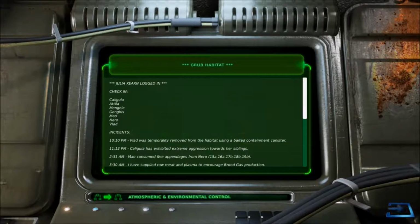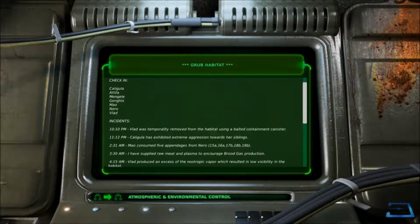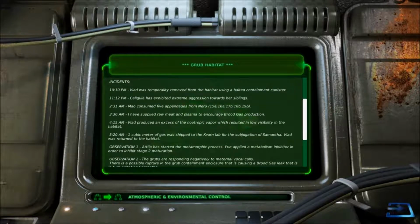We can. Julia Kearns logged in, check-in. Caligula, Attila, Mengele, Genghis, Mao, Nero, and Vlad. So all really strong historical personalities right there. Incidents. Vlad was temporarily removed from the habitat using a baited containment canister. Caligula has exhibited extreme aggression towards her siblings. Mao consumed 5 appendages from Nero. Wow. I have supplied raw meat and plasma to encourage brood gas production.